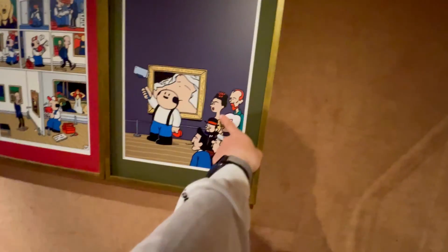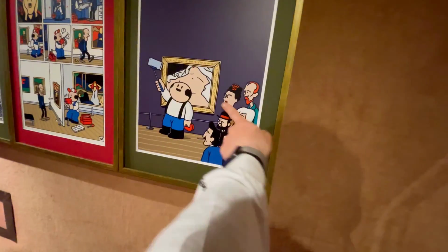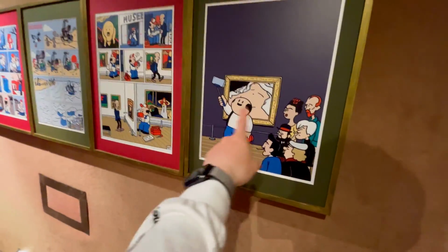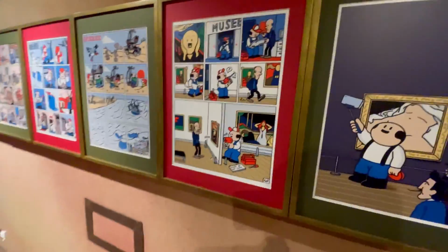Yeah, so this one I don't know, this one I don't know, Picasso and Frida. And he's taking a selfie. Yes. Monk.